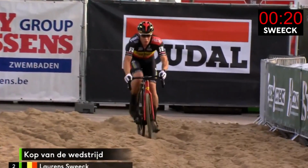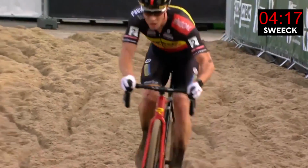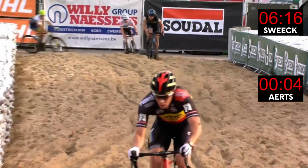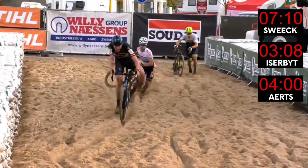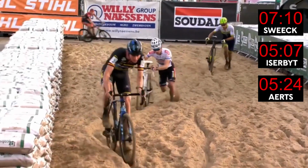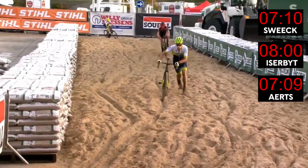On lap 4, Sweeck looks exactly like he did a lap ago, saving matches, riding smooth. Toon is now second and takes the express lane, and Ailey abandons the service road and follows. Toon has his cleanest ride yet and matches Sweeck's speed. Iserbyt is a second slower, and it looks like the sand may be a liability for Ailey.